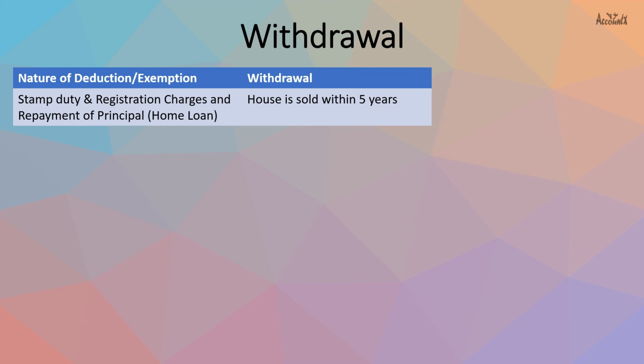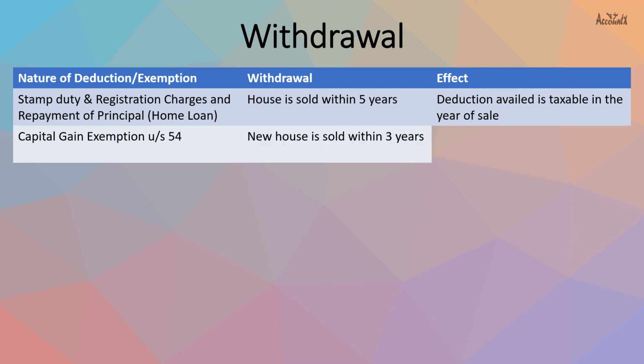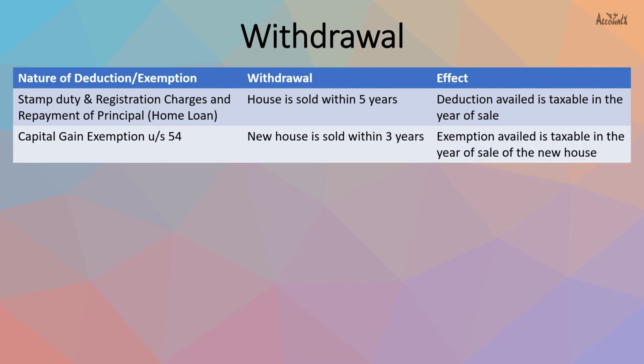This deduction benefit will be withdrawn if you sell the house within 5 years. If so, the deduction availed would be taxable in the year of sale. Then, capital gain exemption under section 54. Benefit of exemption would be withdrawn if you sell the new house within 3 years. And whatever exemption you have availed would be taxable in the year of sale of the new house.